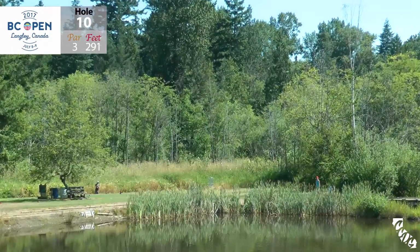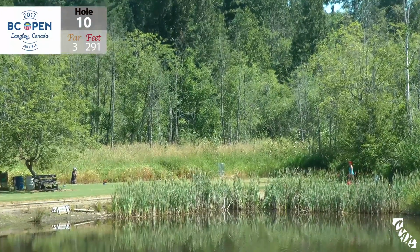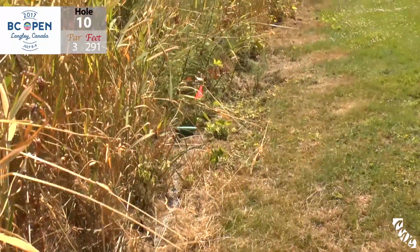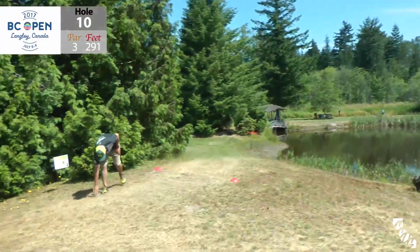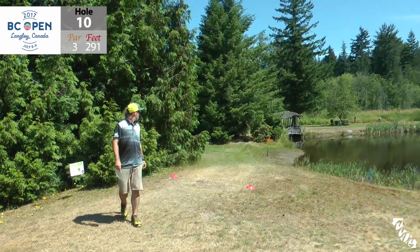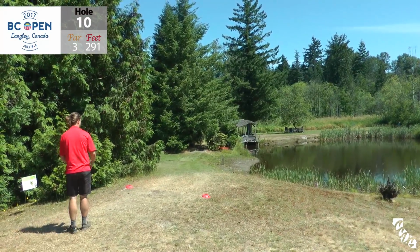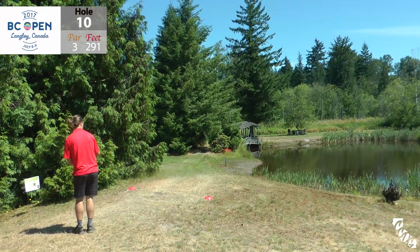Yeah, exactly. Scott Withers, maybe coming in a little strong. And, oh, wow. I think he's over the flag and OB. He was just over that chalk line, so close. Oh, God, like an inch. Yeah, it looked like it.